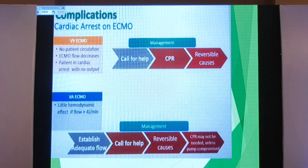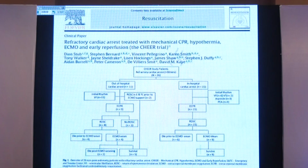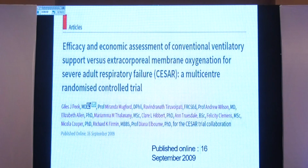In CPR, if the patient is on VV ECMO and becomes cardiac arrest, you have to exercise the ACLS protocol. But on the VV ECMO run, if your pump is working and producing more than 4 liters per minute, you don't need CPR. And in the CHEER trial, they showed that in cardiac arrest, out of hospital or in hospital, more than 50% survival was there on extracorporeal VA ECMO run after CPR. This was a very high number, and now these numbers have increased even more.